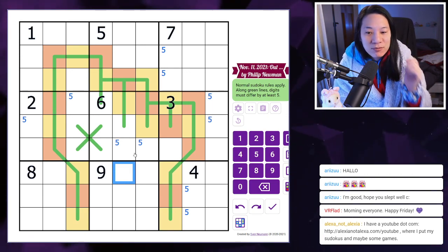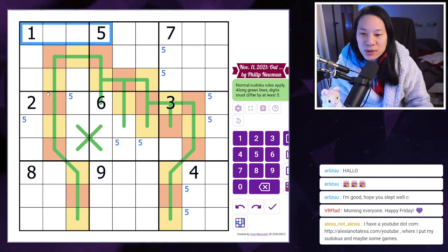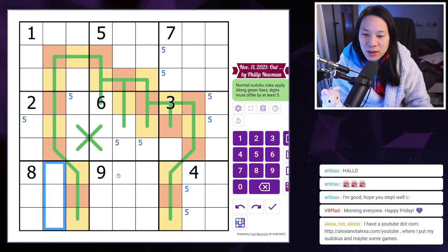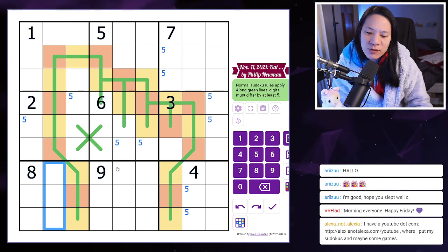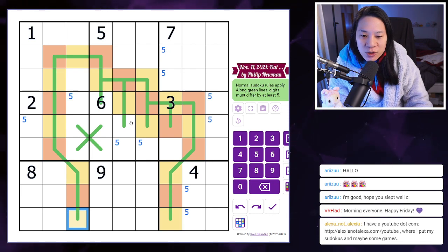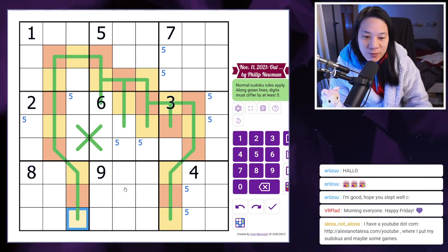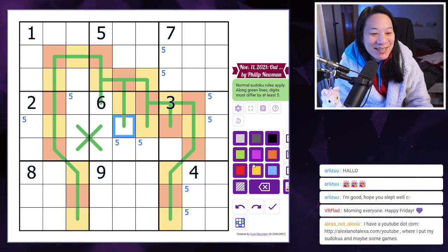So that instantly creates a huge restriction. Also, this 5 tells me the 5 must be down here, which is not that useful. No, it's not that useful. How are we going to use the large and small numbers? Wow. I don't know. This is a large number.